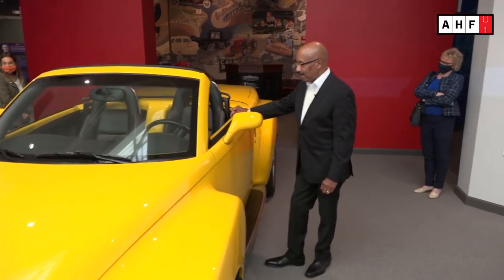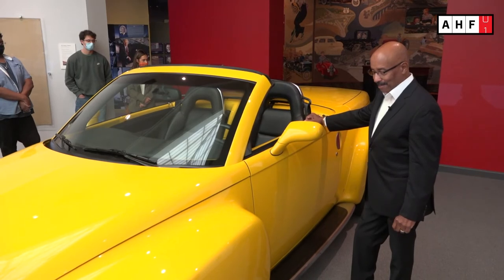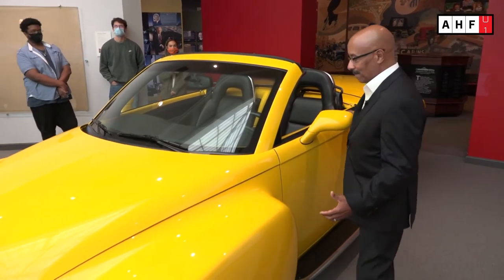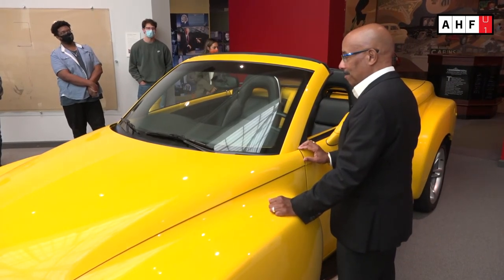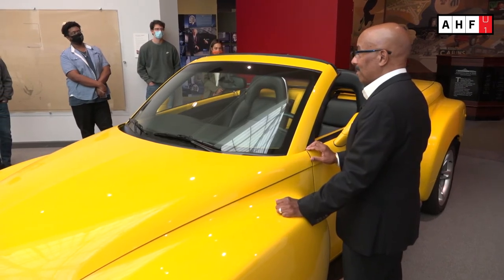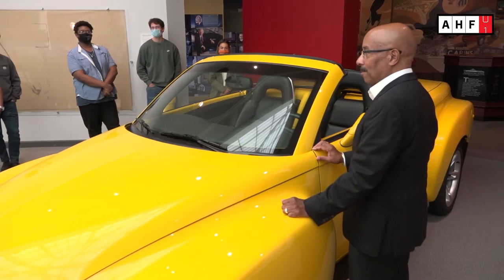And it was a fun project. It was done in a very dramatic way, and most of this work was done digitally. It wasn't until the final production car that we built a clay model. The concept car was all done with a matte surface.